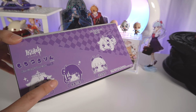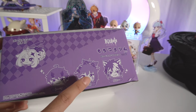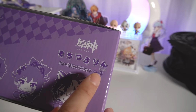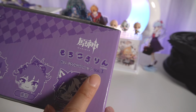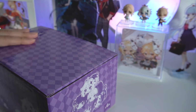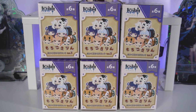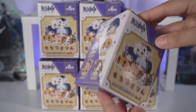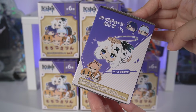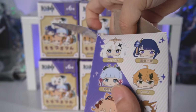Next up, we have a full box set for the plushies. And it includes Paimon, the Raiden Shogun, Ayaka, Toma, Yoimiya, and Goro. So just the Inazuma characters, and this is volume 3 of the character mascot keychain plushies. Because I did get the box set, I should be able to get all 6 of them guaranteed. So I'll just open one box on camera and the rest off, and then show you guys all the plushies I got. So here is the first one.